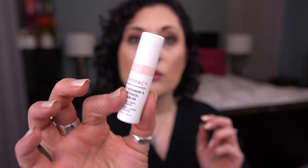I used it in the morning as like a vitamin A, vitamin C serum. I still prefer my Timeless, so that's what I will be going with. And then the last two are actually by the same brand.